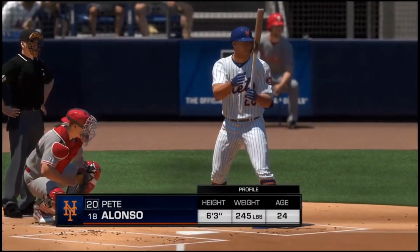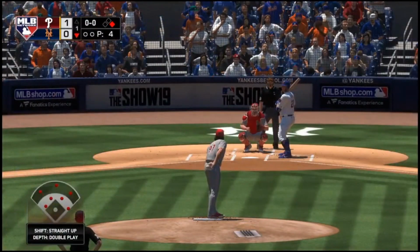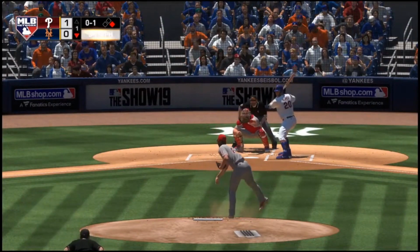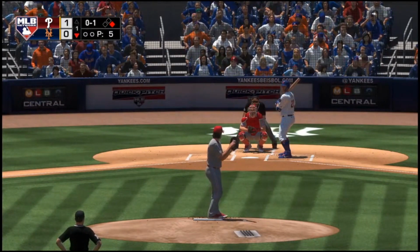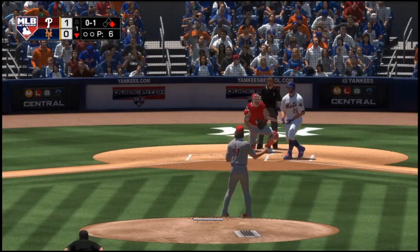Striding in, Peter Alonso. He'll get to take his first cuts here. Number 20. First pitch coming. Here it is. And this is on the outside corner for strike 1. Behind 0-2 now.